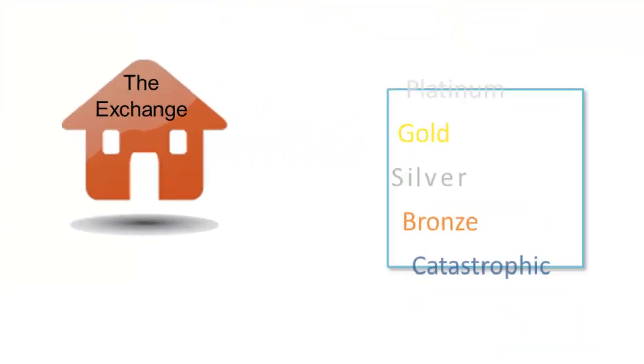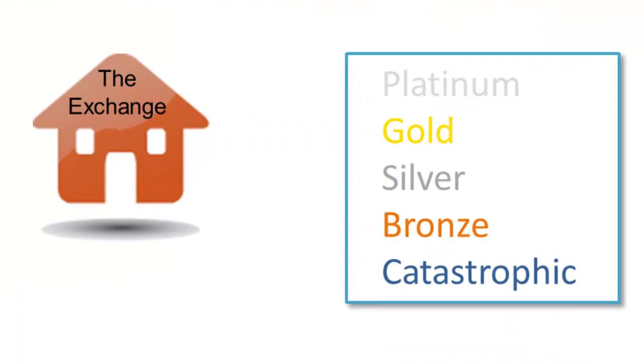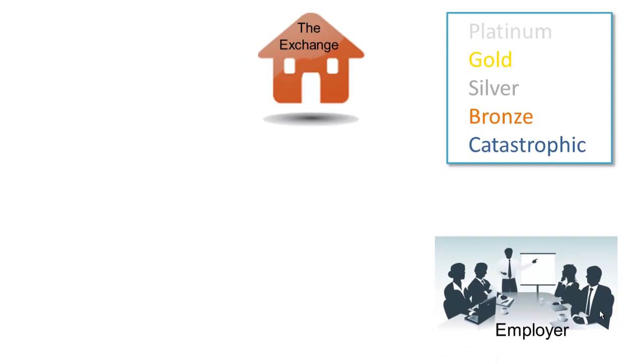So let's look at how it'll work. The exchange will offer four what they call precious metal plans, the platinum, gold, silver, and bronze. And there's also a catastrophic option for those employees who are under 30 years old. So the employer's role will be twofold.